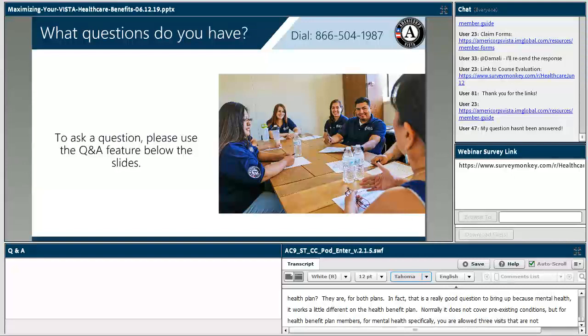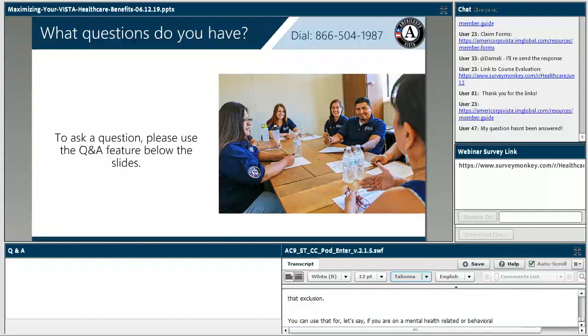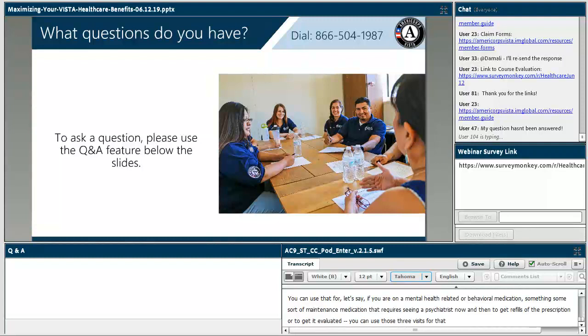So a lot of times what you could use that for is, let's say, if you are on a mental health related or behavioral medication, some sort of maintenance medication that might require seeing a psychiatrist every now and then to get refills of the prescription or to get it evaluated, you could use those 3 visits for that. So even if it's a mental health condition that you had before service began, there are benefits for office visits for that.